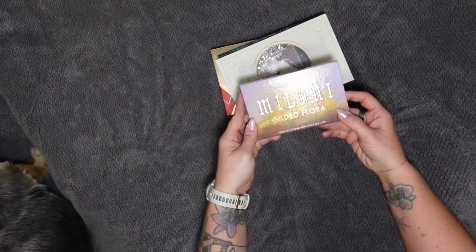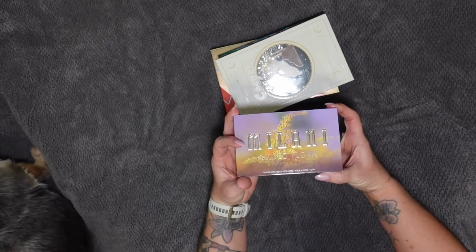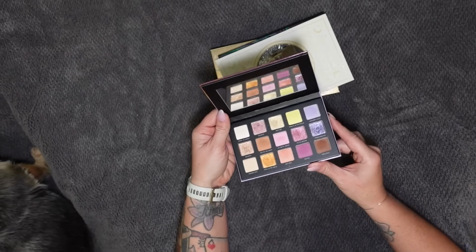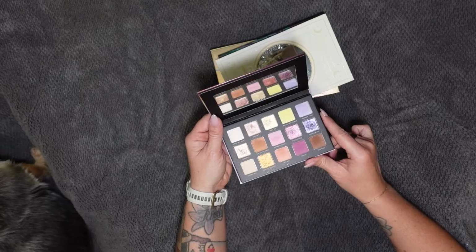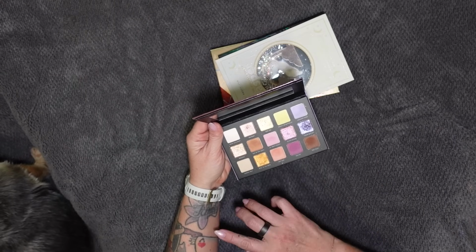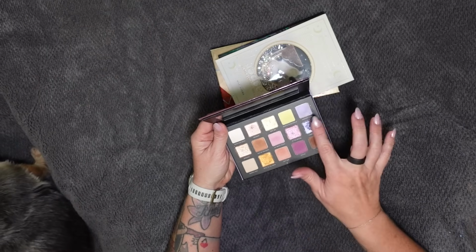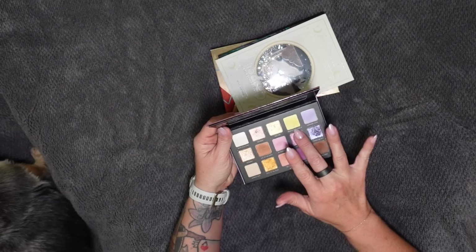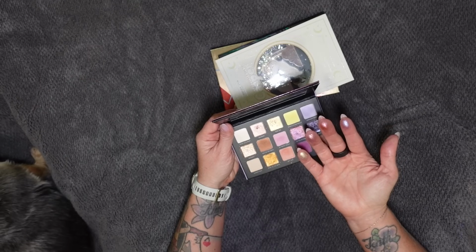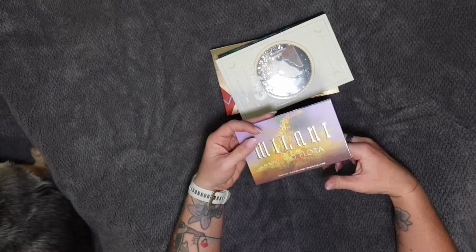The Milani Gilded Flora. Love this. This reminds me of a color story. Can you guys tell me which color story you think it reminds you of? I have it in my more expensive eyeshadow palettes. But I love the color story. I do like using this, especially in the springtime. I really like the corally shade, the purple, the pink, and the yellow. The shimmers are really pretty. Milani has a really nice eyeshadow formulation. They haven't released any eyeshadow palettes recently. I would love for them to do some more, but I'm gonna keep this one as well.